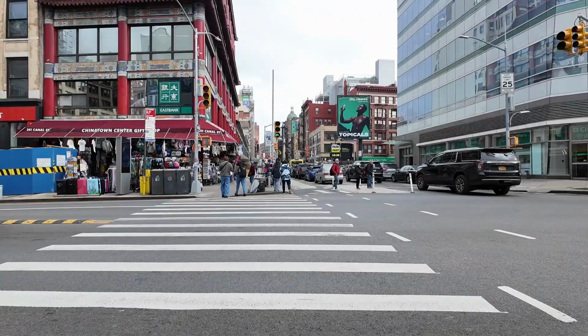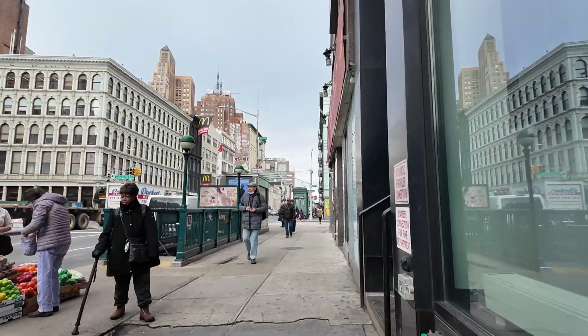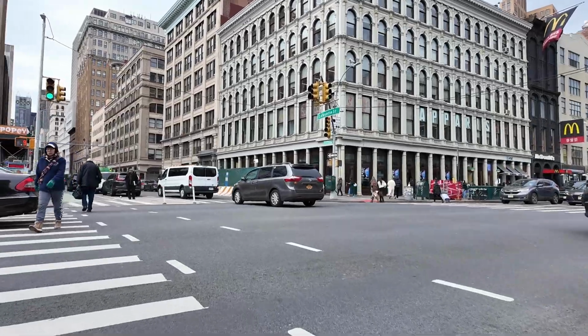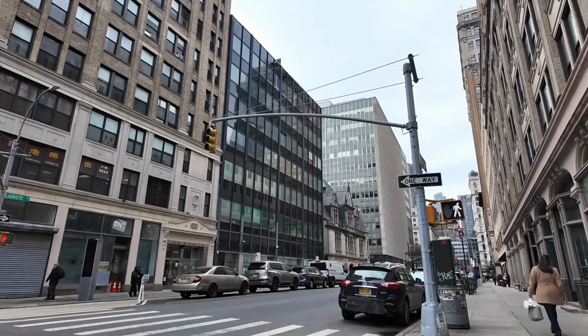I'm out of the subway, downtown, Chinatown, I believe. I didn't have my bearings and I kind of walked around in a circle there crossing streets. Now we're in the right direction though.